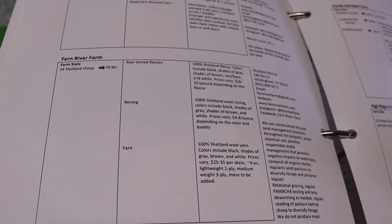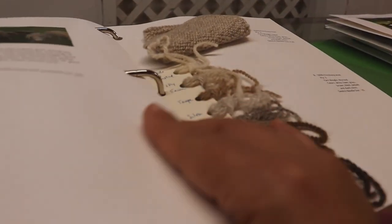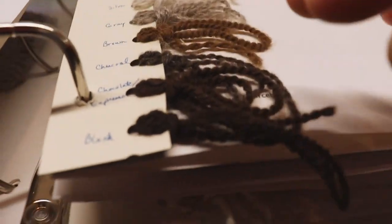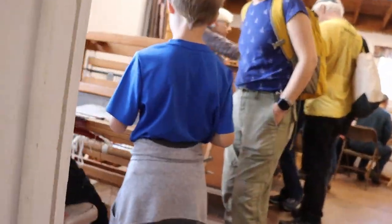It lists the Vermont fiber farms, includes the information of the breeds, samples knit up, yarn samples as well, of all the different colors they offer. There are two large catalogs of just Vermont farmers. Down this side of the building, we have some lovely folks helping people troubleshoot their craft as well as introduce younger people into the fiber art.